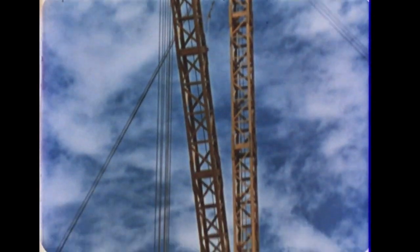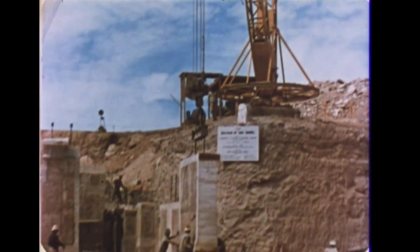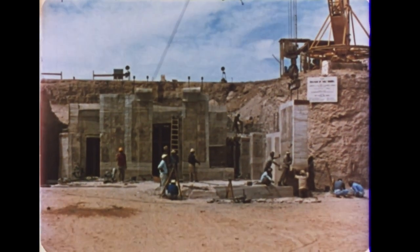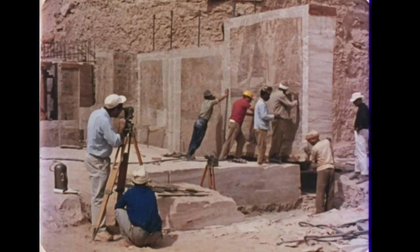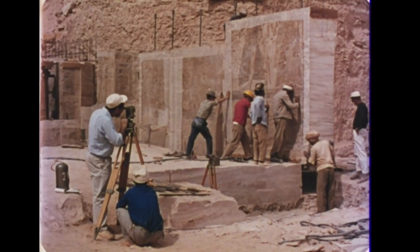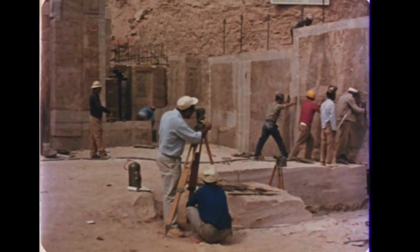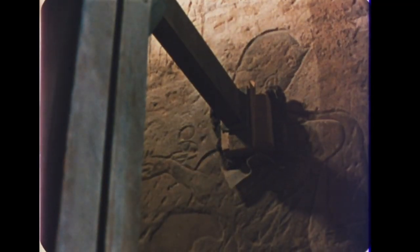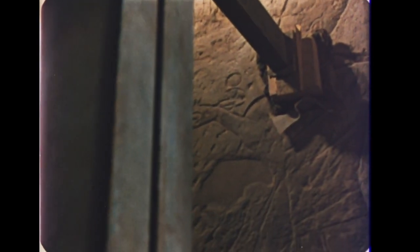While the dismantling work proceeds, preparations for re-erection are made on the plateau. Large-scale leveling operations have been completed. The axis has been precisely calculated to produce the same biannual miracle of sunlight. The reconstruction of the temple interior can begin. The same steel shoring sections which served for dismantling are used.